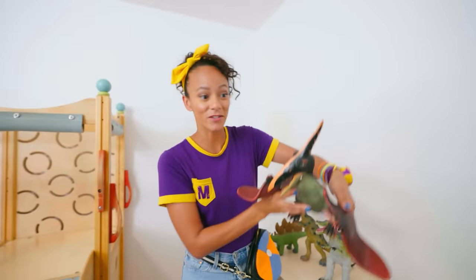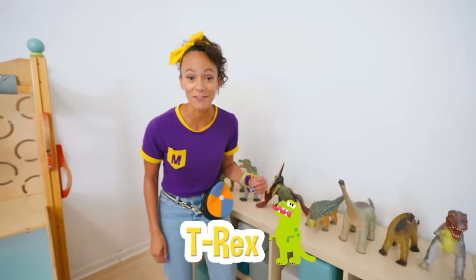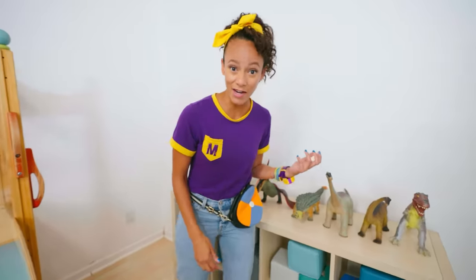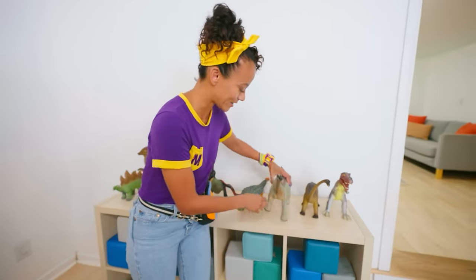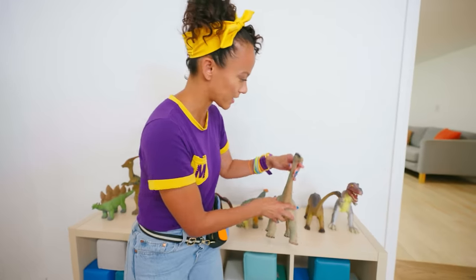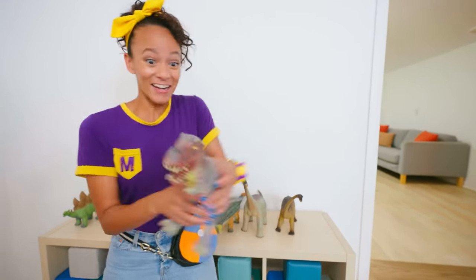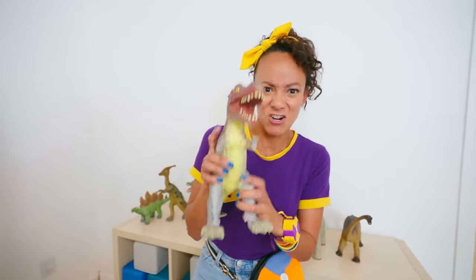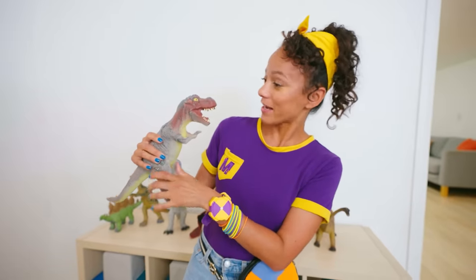These dinosaur toys are so cool. My favorite dinosaur is the T-Rex. I wonder if they have a T-Rex here. It's not that one. Not this one with the long neck. T-Rexes don't have long necks. Oh, here it is, the T-Rex.